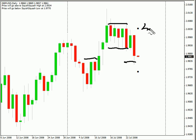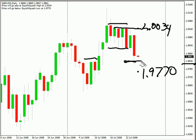I'm looking for the market to be between 2.0034 as far as the range and 1.9770. Now, as far as some resistance coming into the market, I believe it'll pretty much peg that level. And as far as having some support in the market, I think it will hit around the 1.9835 area, pretty much the same support level that it hit today.